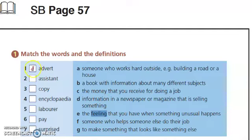So here number 1 with D. Number 2, assistant, I match it with F. So the assistant is someone who helps someone else do their job. Then number 3, copy, I match it with G. That's correct. To make something that looks like something else. Then for encyclopedia, I match it with B. A book with information about many different subjects.